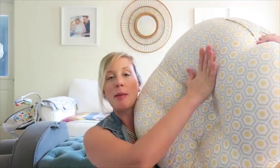Another thing that's really good for lounging for a newborn is this newborn lounger, and this is by Boppy as well. It's really awesome because you just put the baby right here and it just hangs out. It's nice. You can plop it on the floor, you can plop it on your bed, you can plop it anywhere. As long as your baby's not rolling over, you're good to go.